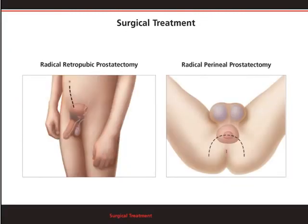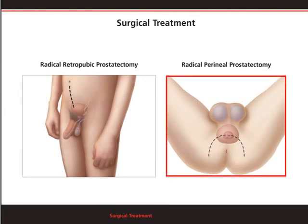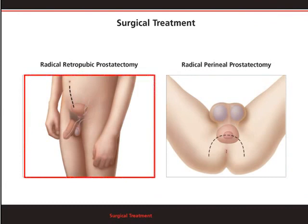Now I will discuss the radical prostatectomy procedure as a treatment option. As you know, this is an operation that can be done through a variety of different incisions. It has been described through a perineal incision as well as a lower abdominal incision. More recently, a laparoscopic or robotic prostatectomy has also been described. This is usually done through 5 or 6 1-centimeter incisions in the lower abdomen.